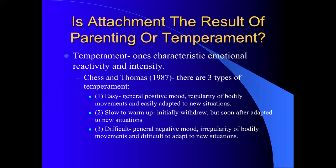Thomas and Chess talked about different kinds of temperaments in children. They described an easy child, which generally speaking is positive, optimistic. They adapt well to their environments and they cope well. This child is less likely to pull strong emotional reactions out of a parent. They're cooperative, easygoing, positive, so you're going to interact with that child more gently and more supportively. We also have a slow to warm up child. They also have a positivity about them, but they're more apprehensive. They take more time to adapt to their new environment. There is a little more nervousness in the beginning, but they do eventually cope, adjust and adapt.